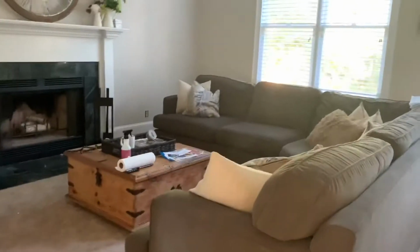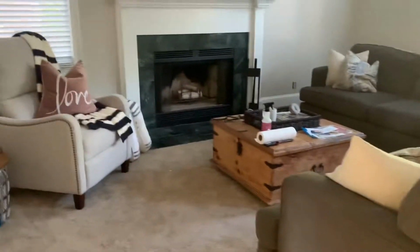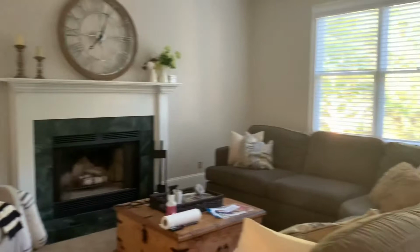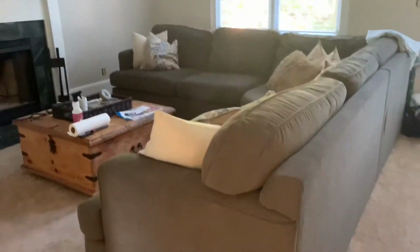And then lastly, this room, and that just needs to go to the back garage, but I really don't want to walk all the way back there. And then this is the other room. It's normally really bright in here, but because of all the trees, it's looking a little dark.